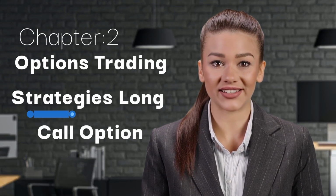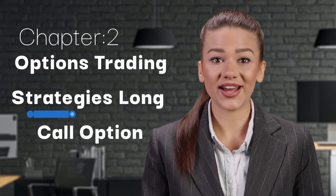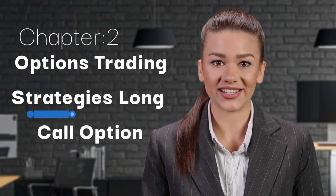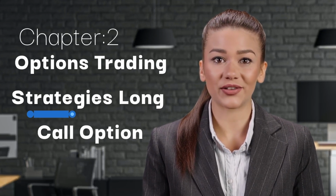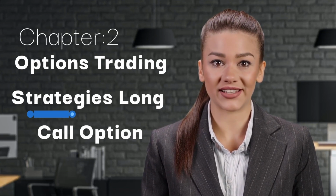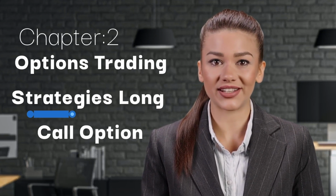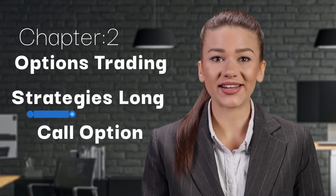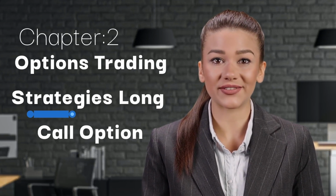If the price of the asset does rise above the strike price, the investor can exercise their option to buy the asset at the lower strike price and then sell it in the market at the higher price, realizing a profit. For example, let's say an investor purchases a long call option for a stock with a strike price of $50 and a premium of $5. If the price of the stock rises to $60 before the option expires, the investor can exercise their option to buy the stock at the lower strike price of $50 and then sell it at the higher market price of $60, realizing a profit of $5 per share.